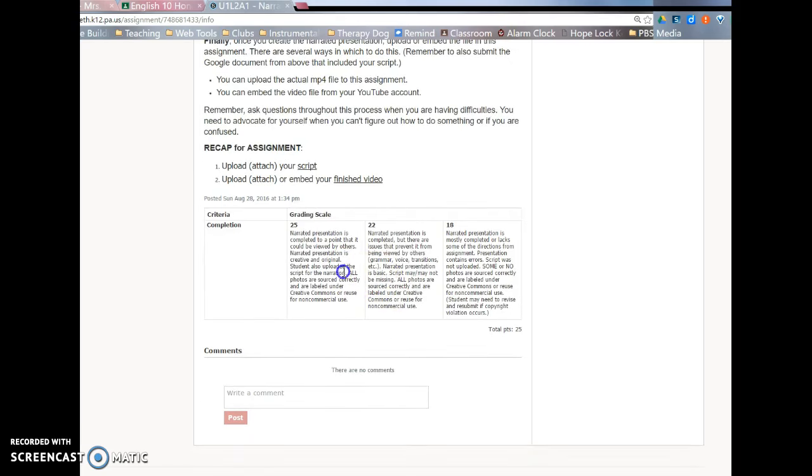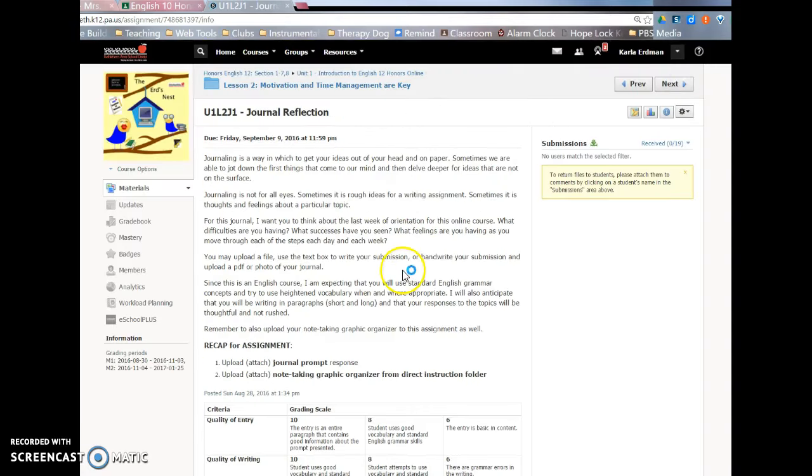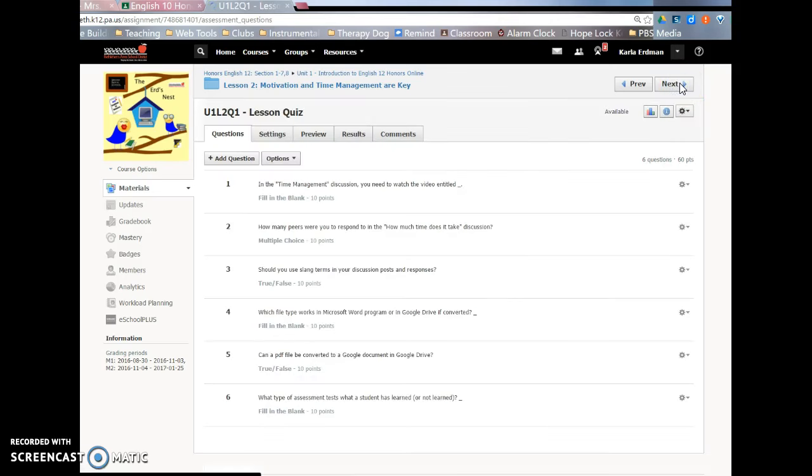And here is the rubric in which you will be scored for this particular assignment. As always, you have a journal reflection. I did do a recap for this one, so you know you need the journal response, which is all of this. Make sure you read it, as well as the note-taking graphic organizer from the direct instruction folder. And then finally, you have a very short lesson quiz.